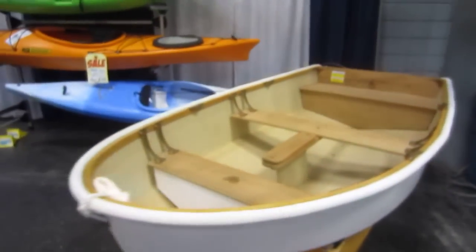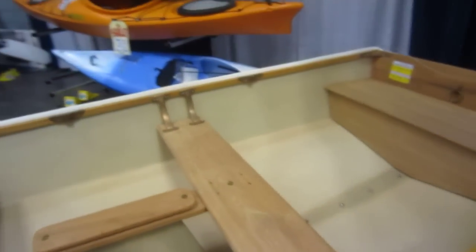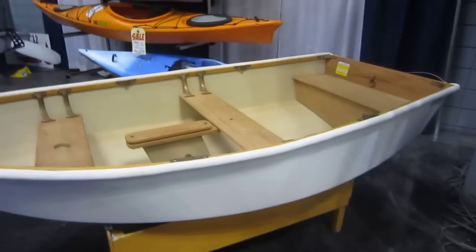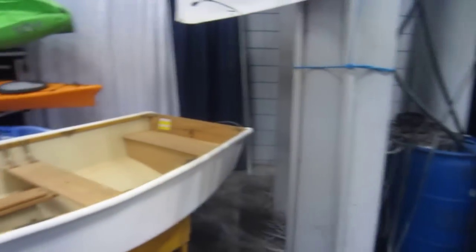Roshan, you can buy this. Yeah. How much is this? And what's the price for 3 people? How much is that? You can buy a dinghy.